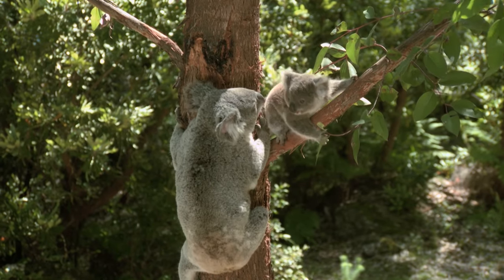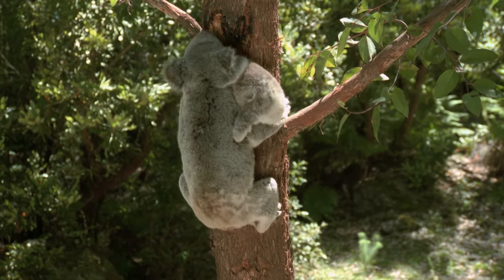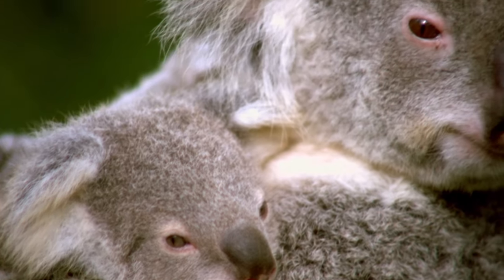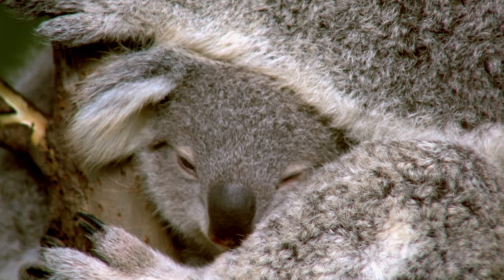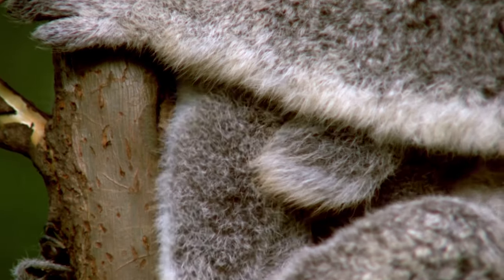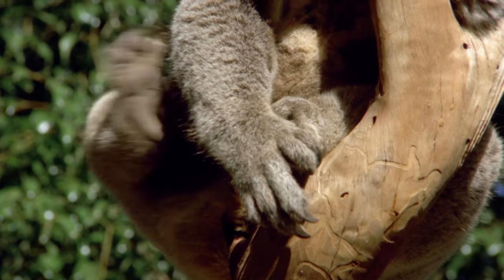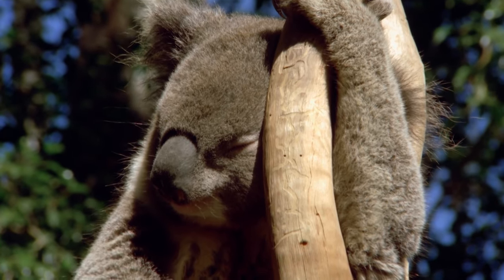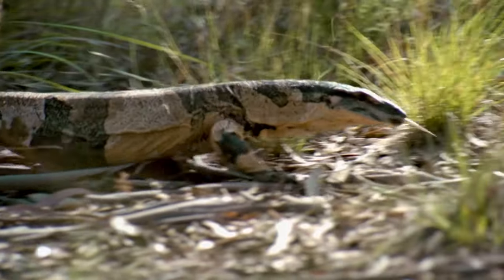Excellent mothers, females are very tolerant of the young, who will pop back into the pouch for milk until they can't fit anymore. Carrying them around on their backs, mother and joey are very close, and the young joey will sleep curled up in his mother's lap. Koalas sleep and rest for 20 hours every day, conserving the precious energy they get from the low-nutrient eucalyptus leaves they survive on. Sometimes, though, there is reason to be awake.